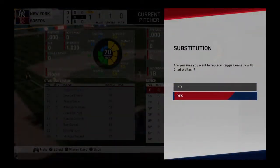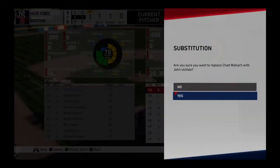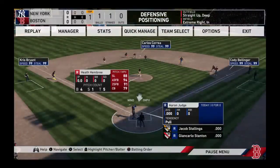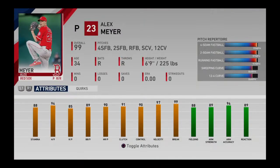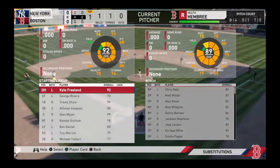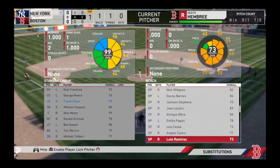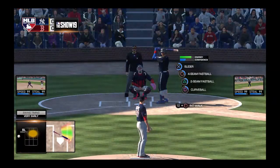Bryant. At third, Correa. On second, Bellinger. You're at first with no out.